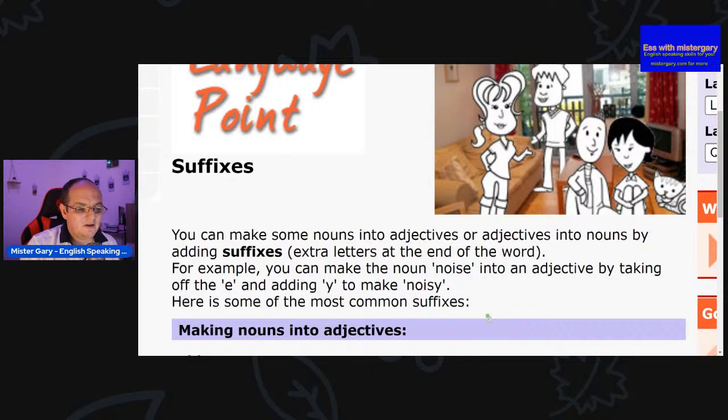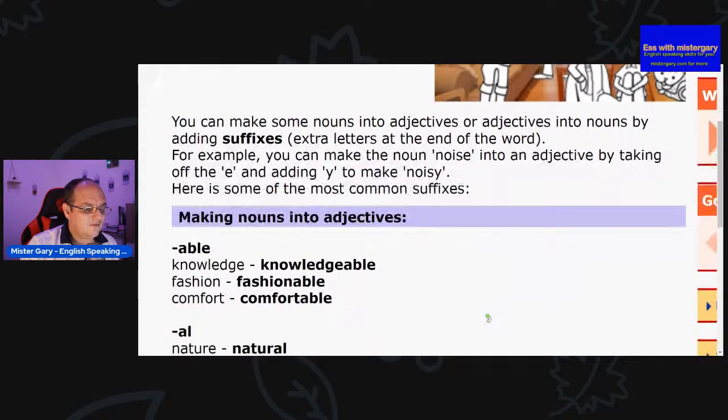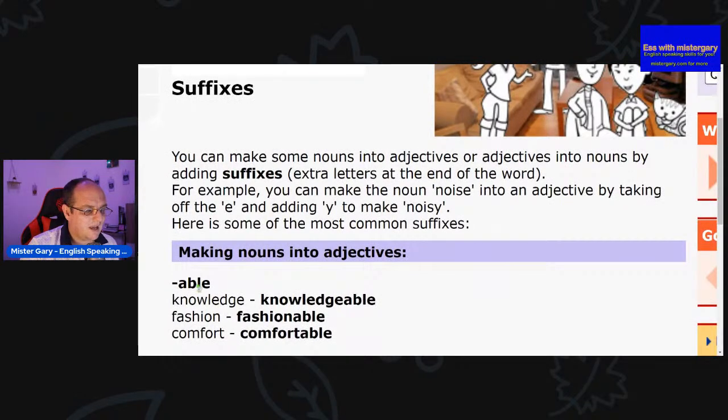Here are some other examples of some suffixes. Able, fashionable, start at the beginning, sorry. Knowledge becomes knowledgeable. He has great knowledge, being a noun, and he is very knowledgeable. Okay. Fashion can become fashionable.